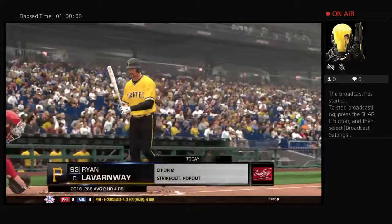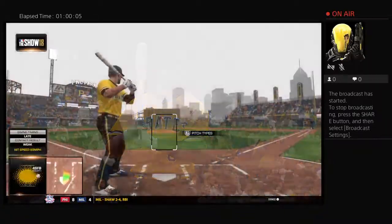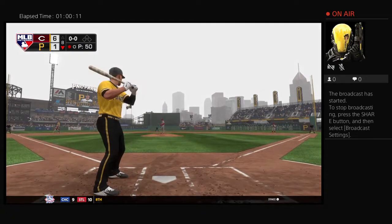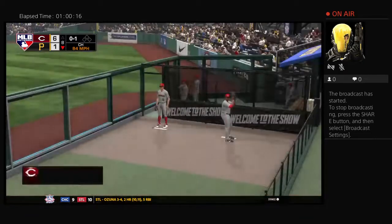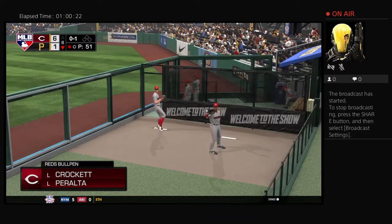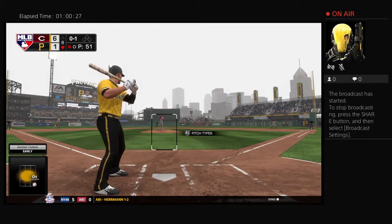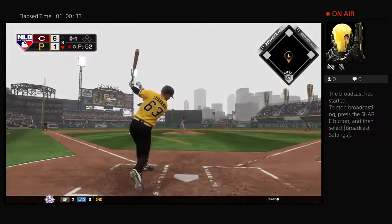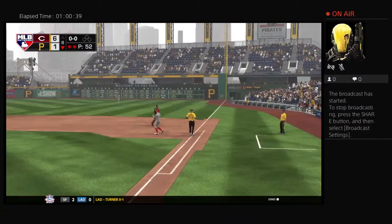Stepping in and ready for another shot, Ryan LaVarnway. He's hitless in his 2 at-bats so far. Here comes the first pitch. First pitch hack in here, and that's the first strike. Some activity out in the bullpen now as a couple of left-handers begin to stir. The 0-1 delivery. Chopped weakly to the left. Suarez comes up with it. And quickly there are 2 away.